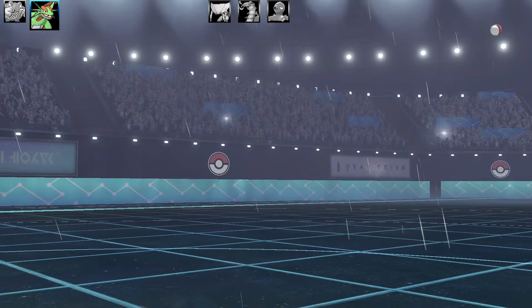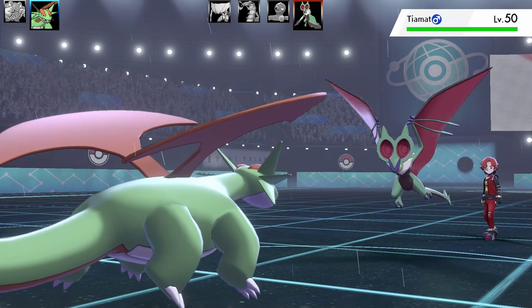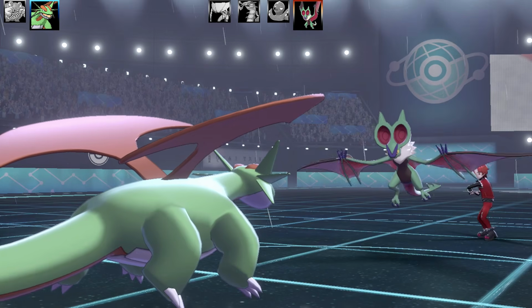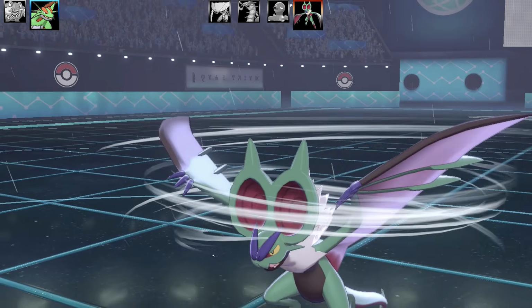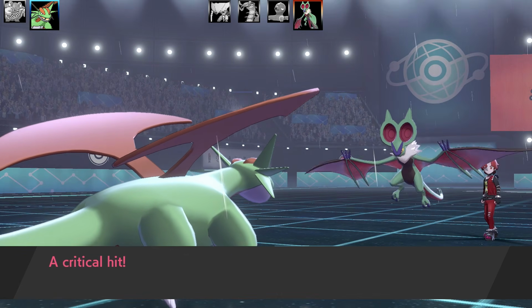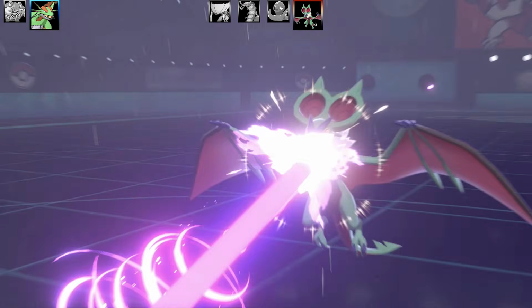So the next Pokemon to come out here is going to be Noivern. So with the Noivern, I do have Dragon Pulse, but I know that Dragon Pulse won't one-shot this thing. Salamence's special attack is pretty good. I wouldn't say it's super, super incredible. So we got an Air Cutter Noivern here, which is pretty cool. Actually, we got almost the same shade of green on both of these shinies.